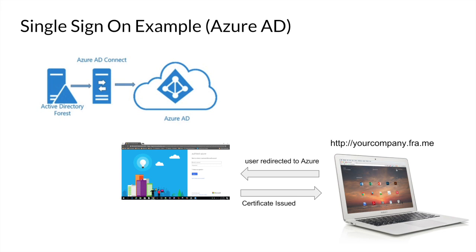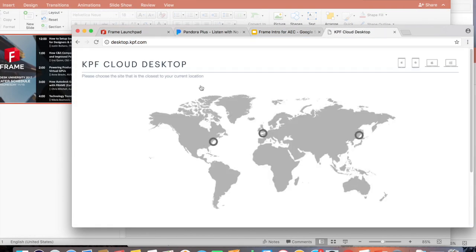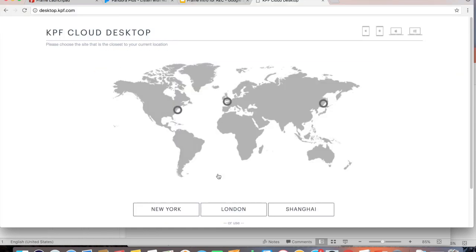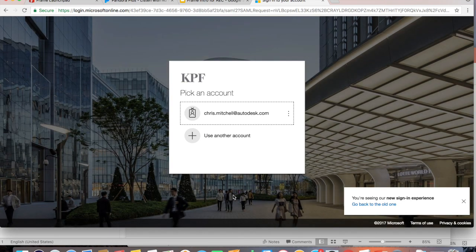What it looks like to the users when they log in, and we'll do just this, in the KPF environment, they'd see this Frame button, they click on it, and what happens is they see the Azure AD login. They log in with their standard corporate identity, and then they get brokered into a workspace on Frame, and they can run their applications from there. So that's kind of how it all comes together in the end. So that's kind of a quick overview of how Frame is working with partners like Panzura and architecture engineering companies to deliver the flexibility of cloud-based workspaces.